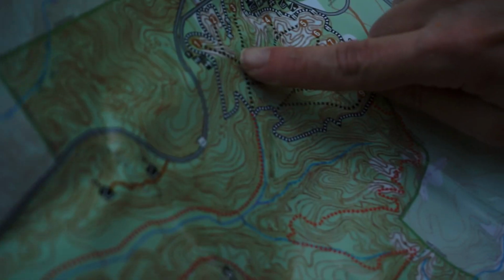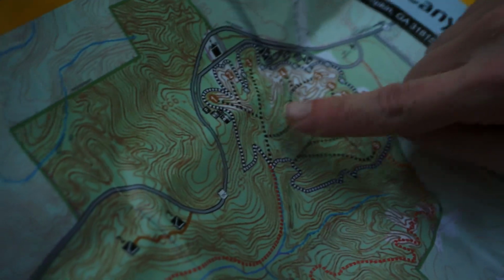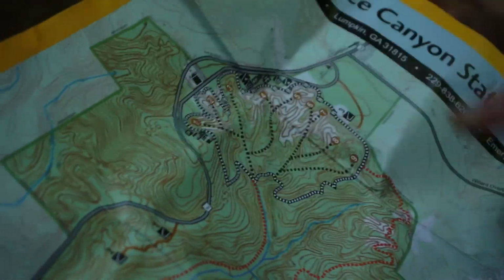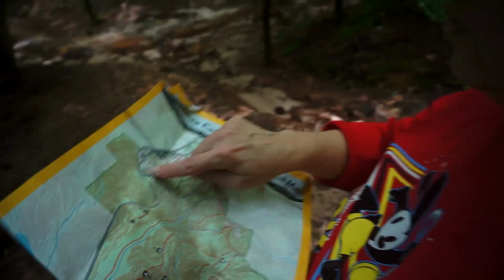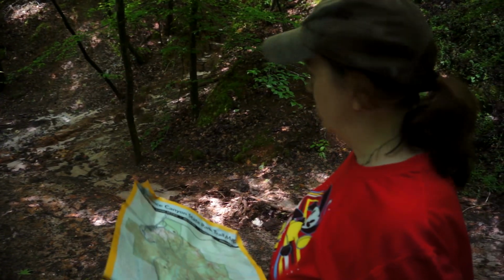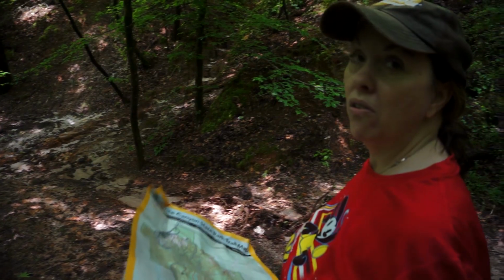Okay, so that climbing bit was not the trail. The trail one goes out and back. It's not a loop. There is a loop around the edge, but we're not on that trail. You get all that? Okay.